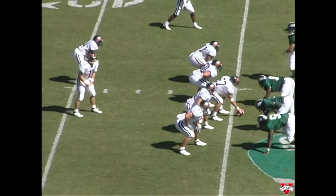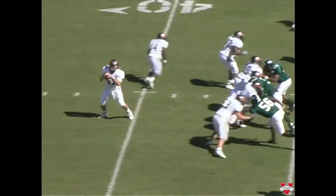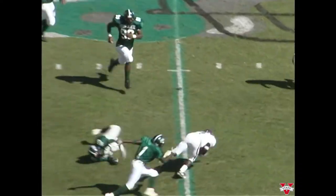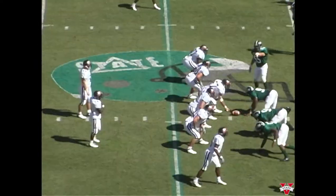Bonner has one back to his left, two receivers to the far side. Dusty gets the snap quickly out here in the flat. Carlos makes the catch, looking for some room at the 50, across the 50, dives for some extra yardage, so it's going to be third down.